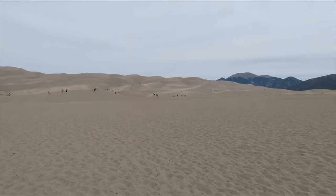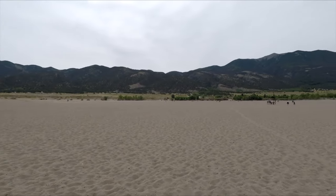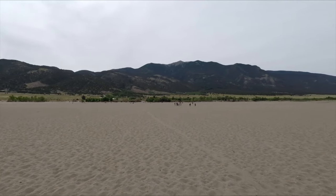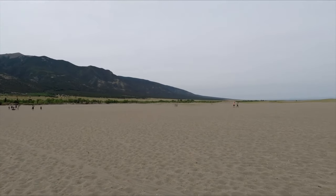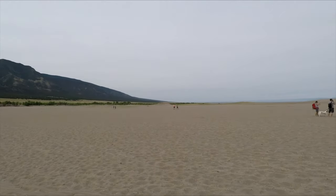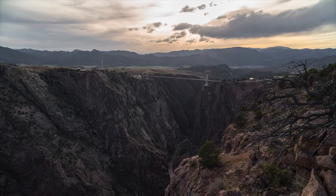1. The Great Sand Dunes. Nestled in southern Colorado, these surreal dunes are North America's tallest and offer a unique juxtaposition against the backdrop of the rugged Sangre de Cristo Mountains. They testify to Colorado's diverse topography, where desert and mountains coexist.